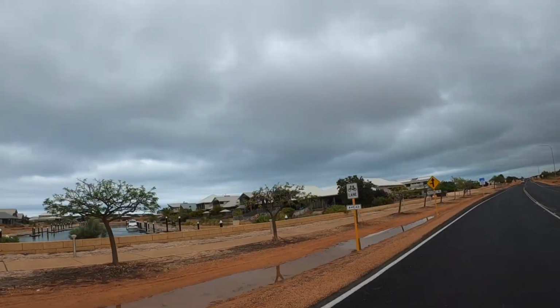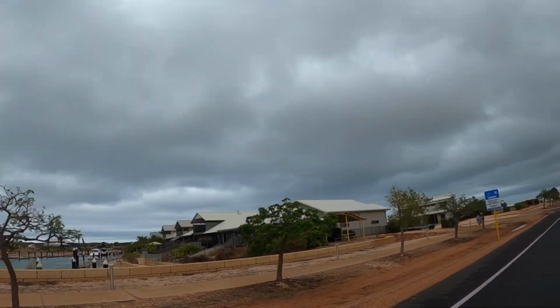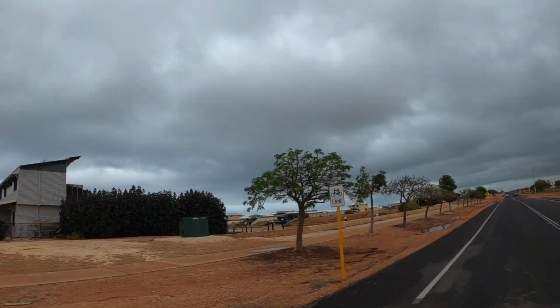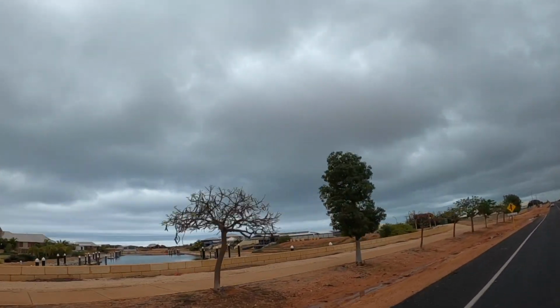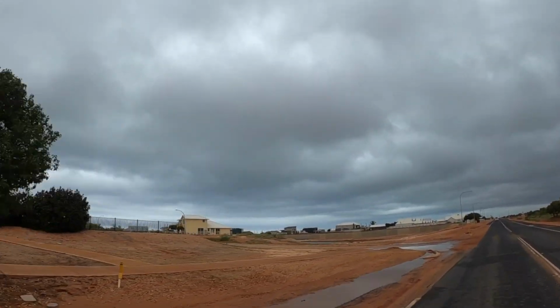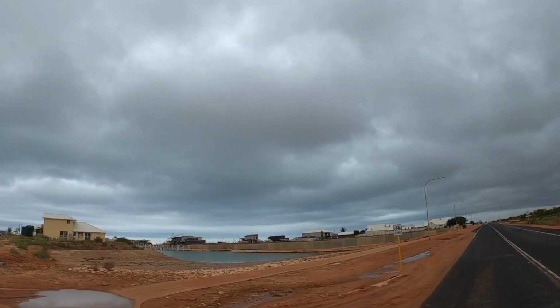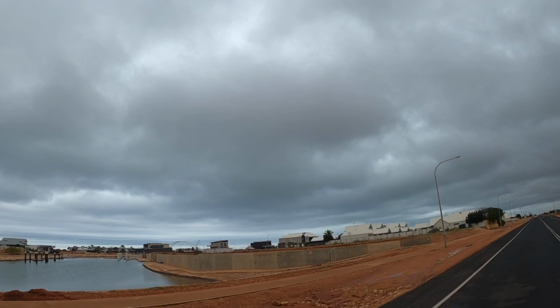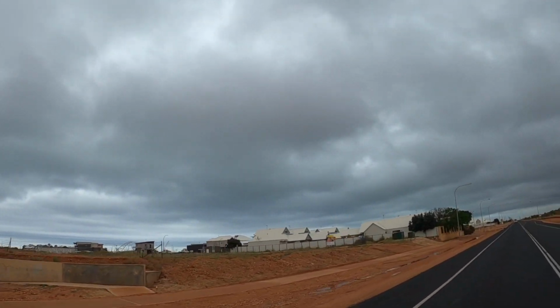This is on the way in, or on the way out, whichever you want to call it, of Exmouth, and they've made all these really nice canals, really nice. I would say they'd be quite expensive, the real estate in there. Oh, that's a big wall, that bastard, isn't it? Look at that! That's huge. Not very pretty.